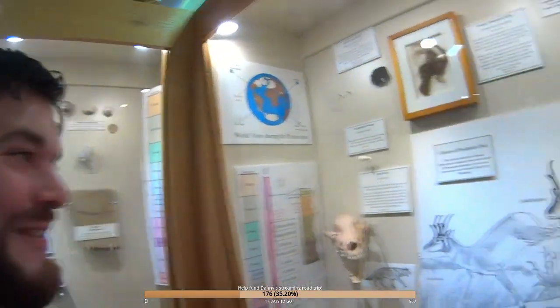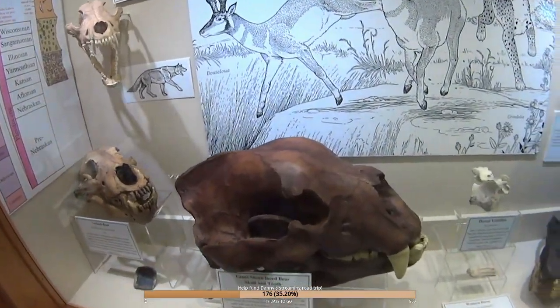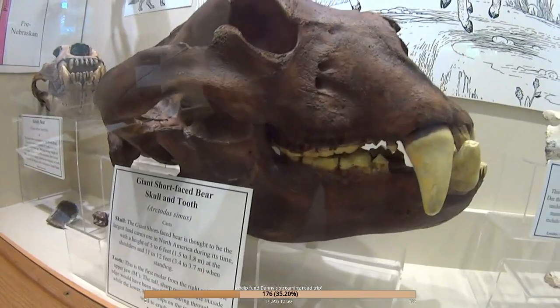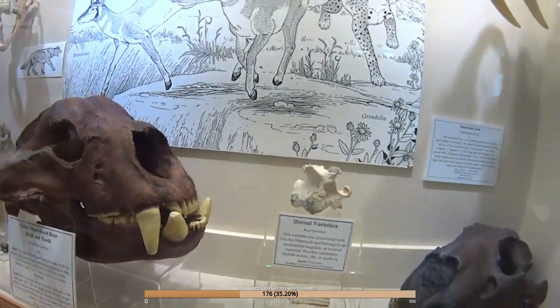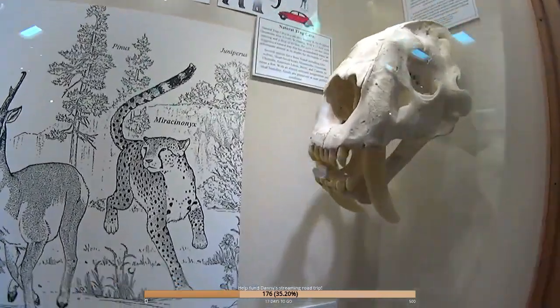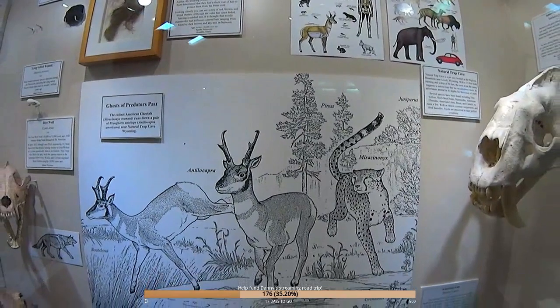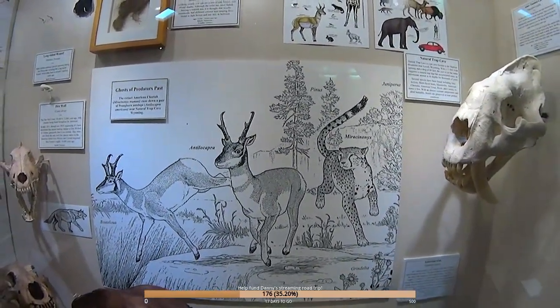And then we move into the Pleistocene, like we've been in for yesterday at the mammoth site. Here's again our giant short-faced bear, Arctodus. Take a look at that skull. There's a Smilodon skull. You can see the teeth are much more robust on that. Yeah. And there we go. This is pretty cool.